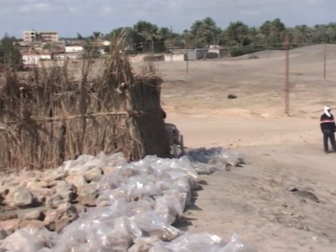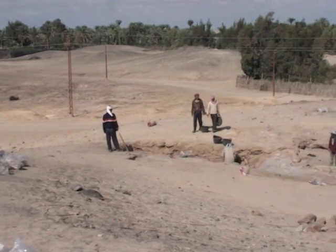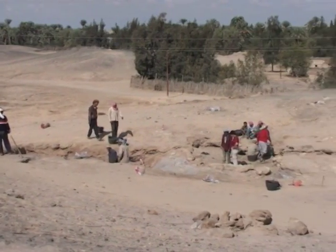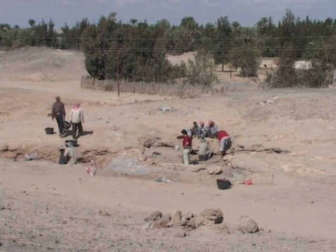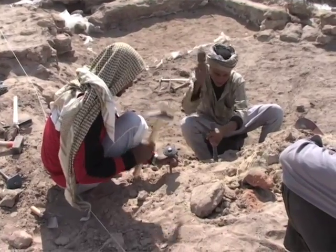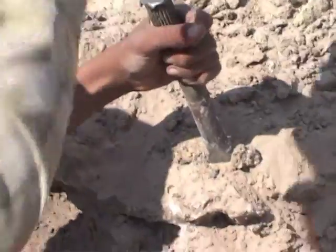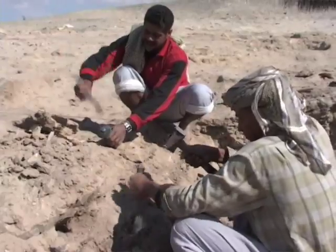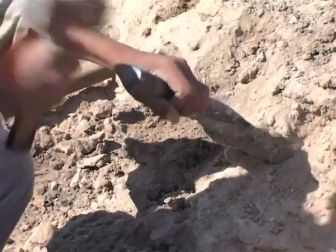In autumn 2003, a first mission explores the site of the large rectangle. The excavation proves to be more difficult than imagined. Indeed, an extremely hard layer of petrified salt and sand must first be broken using hammer and chisel.